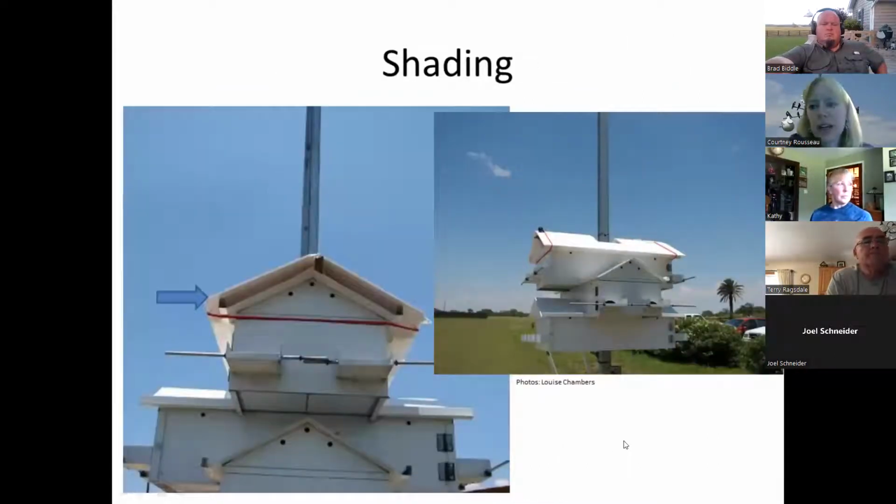Some more examples of shading here. This is a Lone Star house. I believe this is the Goliad model. This house is generally well built and well insulated. It does have wood insulation in the roof under the metal, which is a bit of an upgrade from the Trio, and some more ventilation holes here. But it can also suffer in intense heat like they've had in Texas and other parts of the country this year. So this person added some shading panels to the roof and secured them with bungee ties.